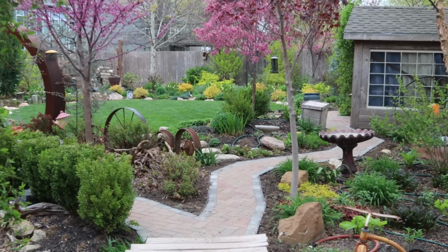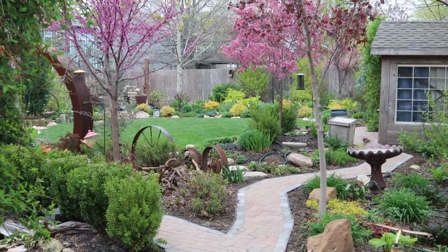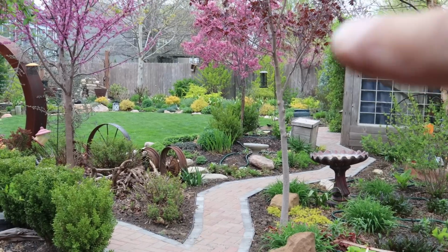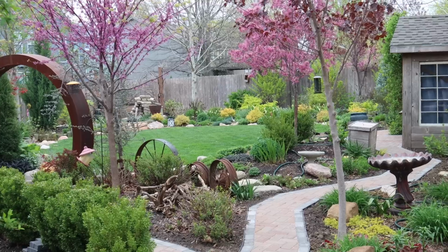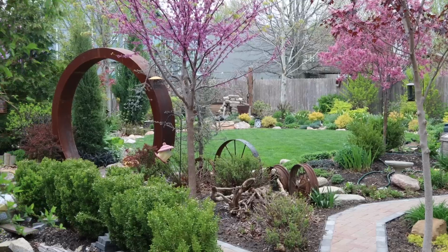Today I've got a few projects that we're gonna do, but I wanted to start out from right here because you can start to see everything starting to show up here in 6A. The tree over here on this side is a prairie fire crab apple. It's really beautiful right now and the little bees are just loving it. And then here on your left hand side by the moon gate, we have a red bud.